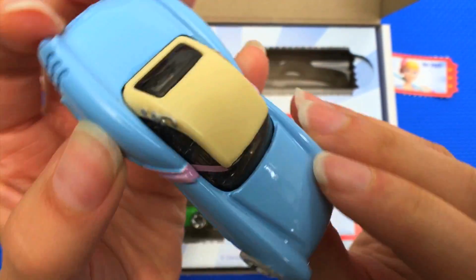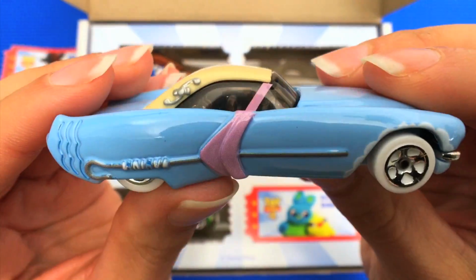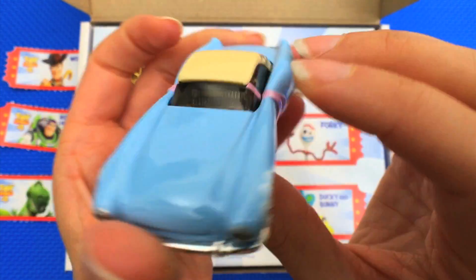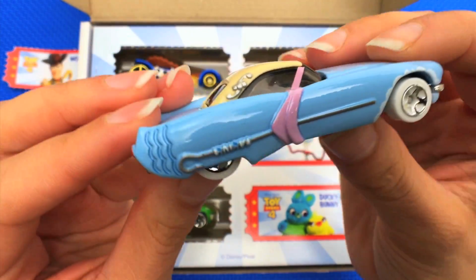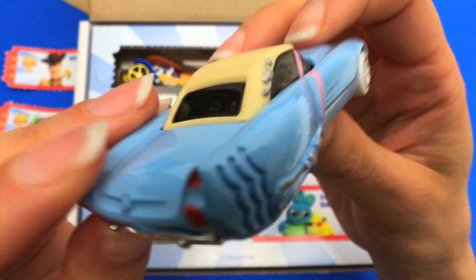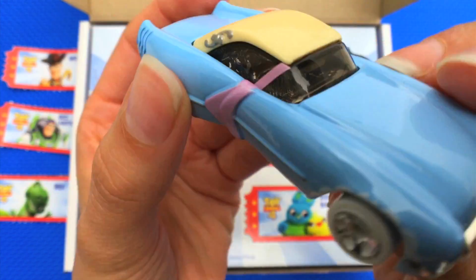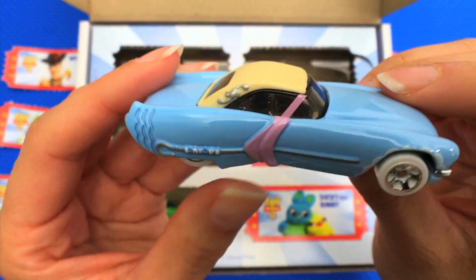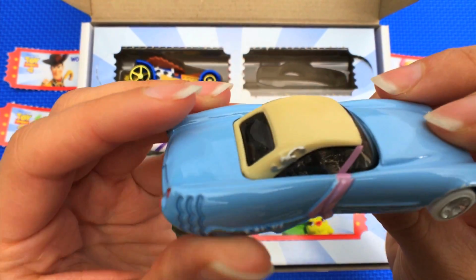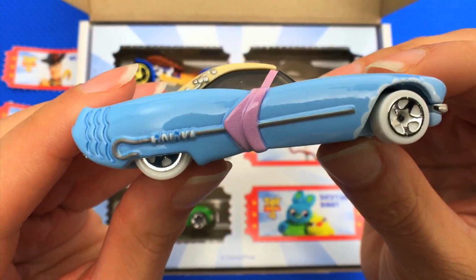I don't know what model of car this is based off of, but it does look very retro, like it would be a car from the 1950s. Oh, and look, there's the little ruffles from her dress. Ugh, so cute. This is precious. This is definitely a Bo Peep car. I mean, they nailed it. So cute. So cute. All right.